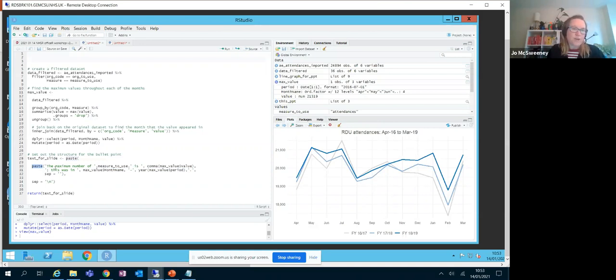So anything in green is your hard code text. I'm going to say maximum number of whatever measure we've put in, and the measure we've currently got is attendances. And I'm going to put in the max value, dollar sign, value.